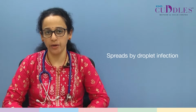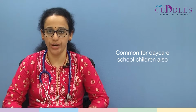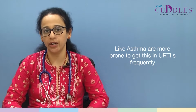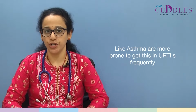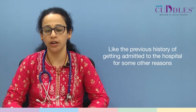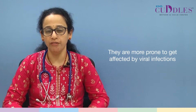How do they spread? They spread by droplet infection and it is airborne, that is they spread from one child to other child. This is particularly common in school going children and also the children who go to daycare centers. Children who have reactive upper airway disease like asthma are more prone to get these upper respiratory tract infections frequently, and also children who are immunocompromised, like previously the child got admitted for some other reason and now the child is recovering, or the child is having some other problem like cardiac issues, they are also more prone for viral infections.